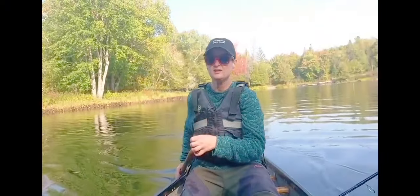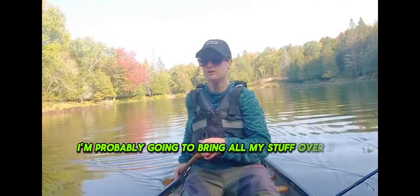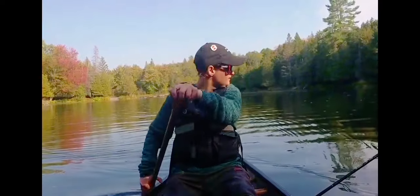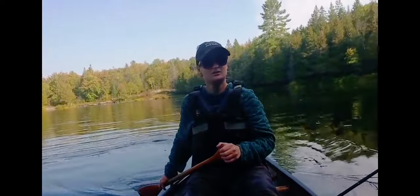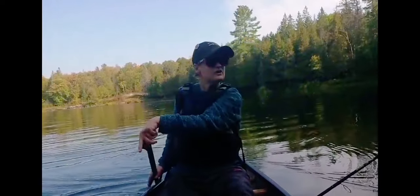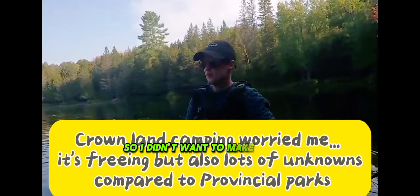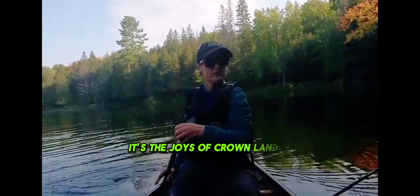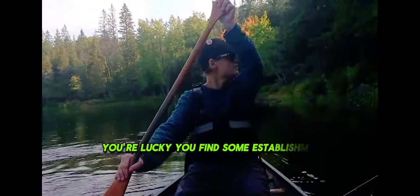Established site. So that means I'm probably going to bring all my stuff over here and set it up. Nice fire pit already made. I've just been wild camping, so I didn't want to make a fire pit. It's the joys of Crownland, but you're lucky if you find some established site.